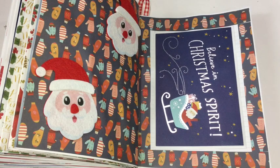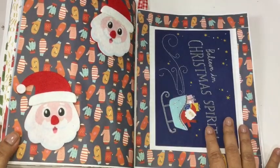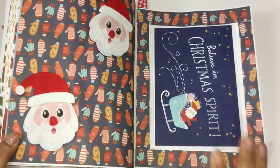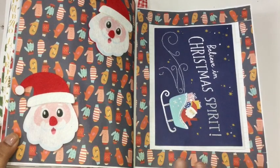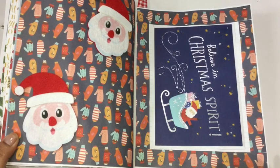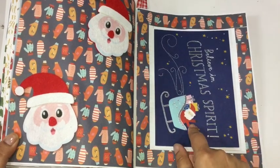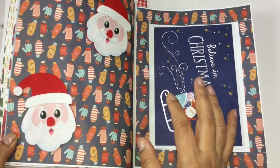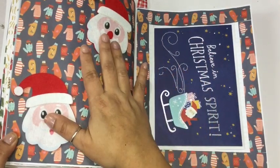So for me, being my first junk journal, I love how this came out. For this one particularly, I just got this card a few days ago and I decided to use it. Luckily, I needed it because the last few days of December, I didn't have much left to use. So I relied a lot on Christmas cards that I got this year. This one I just got, and I had these two that I got at the 99 cent store. There was a garland with little Santa Claus on them, so I decided to put these there.